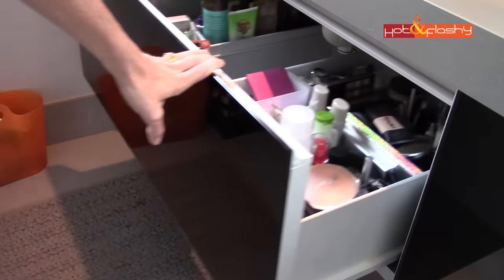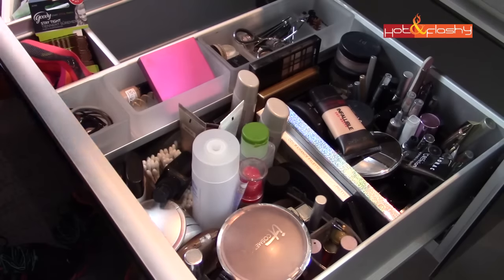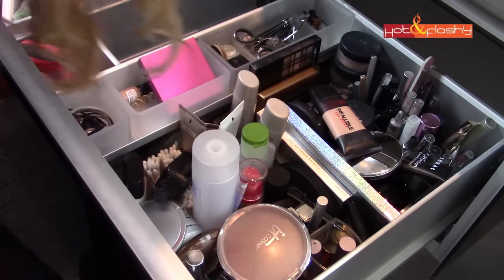It was definitely getting cluttered. I couldn't fit anything more in there. It was all piled up and disorganized. So let's go up to my bathroom, take a look in my drawer, and see what makes the cut. Let's get started on this. Oh my gosh, epic project. Oh, where to start? Oh my gosh.